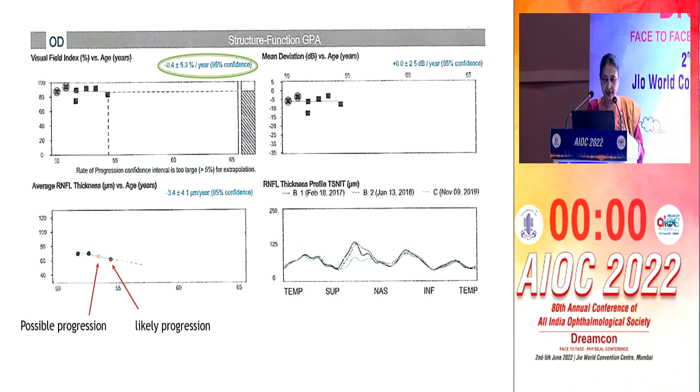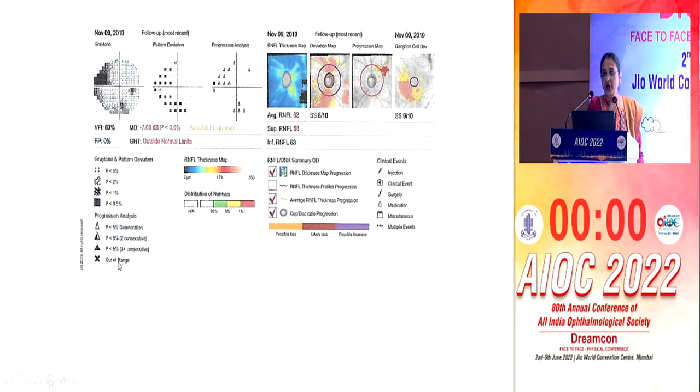This is the same thing highlighted. You can see here that even the trend analysis gives the color coding, whether it is a possible progression or a likely progression. And another important thing is that here you can see there is a superior defect, while here the RNFL is also superior, we know it doesn't correlate. So that means we have to look into the clinical correlation.